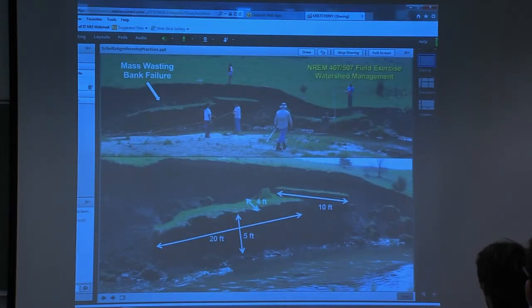In one of my classes, we do a little exercise looking at the loss and the amount of sediment that's being produced. This is an example of a relatively small stream, and you see those big blocks of soil that have mass wasted, have failed from the bank. And if you look at the bottom picture there, you'll see those are approximately 20 feet by 5 feet by 4 feet, and there's another one that's 10 feet wide. Can you estimate approximately how much sediment that is? How much do those two blocks represent?